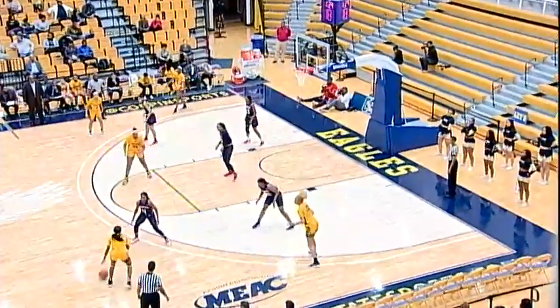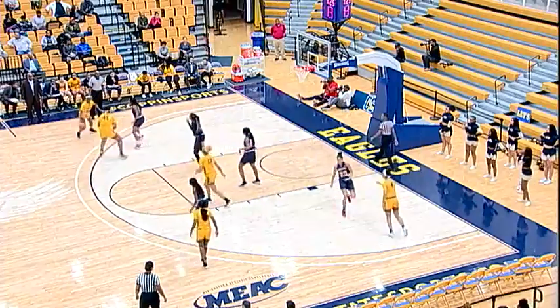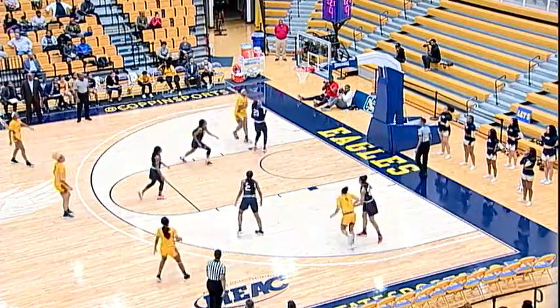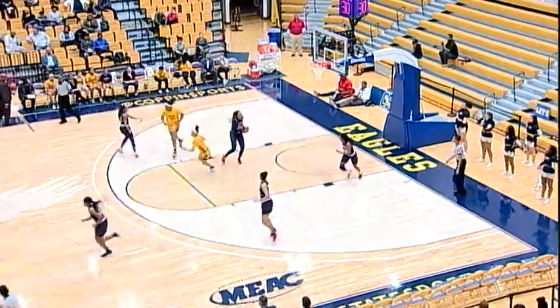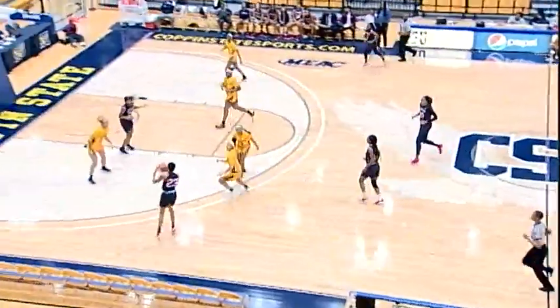Lawson with it. Stepping right to left. Now for Sally, head of the key. Down to Price. Price now to Graham. 10 to shoot. Sally with a fadeaway left of the lane. Last rim, no good. Here comes Thorpe with 75 seconds to go in the third.